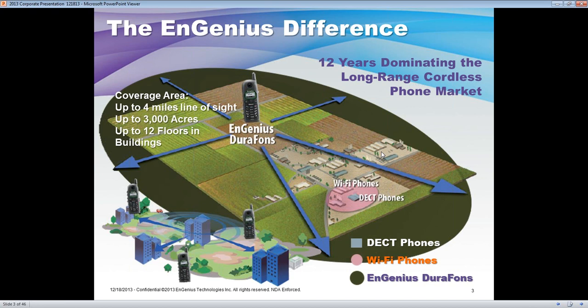Again, I'm just going to touch on this really quick. If you have questions about the phones, feel free to follow up with Microcom. They can funnel that through me. They do have access to our full line card, including the phone. So, Chris, you can go to the next slide.